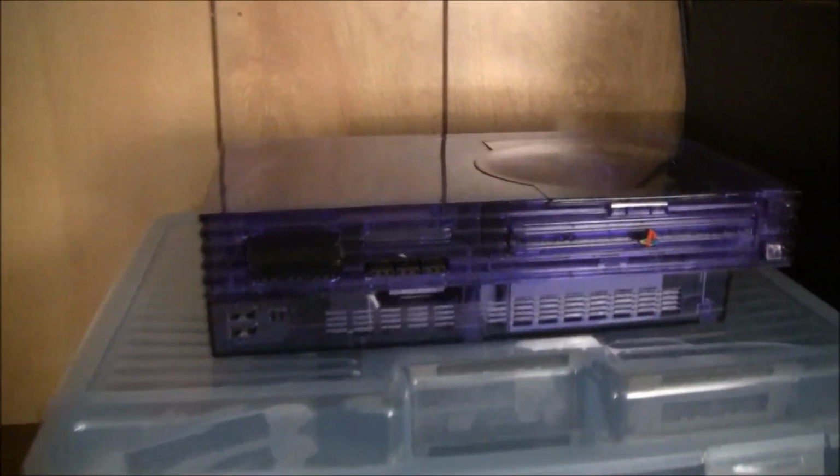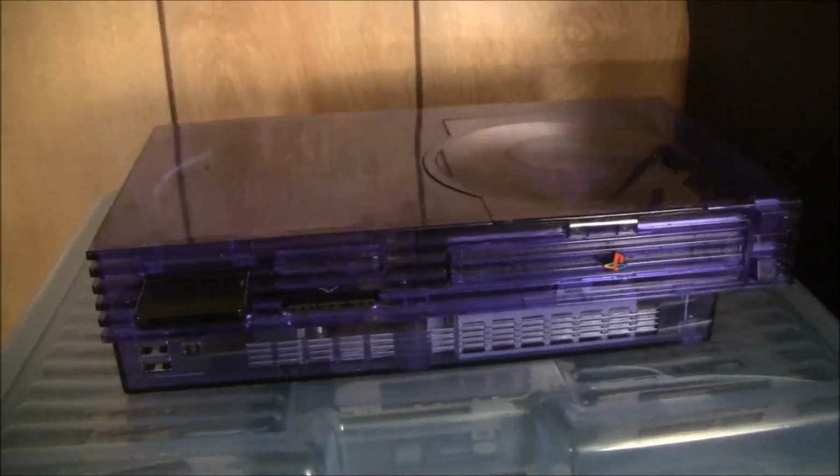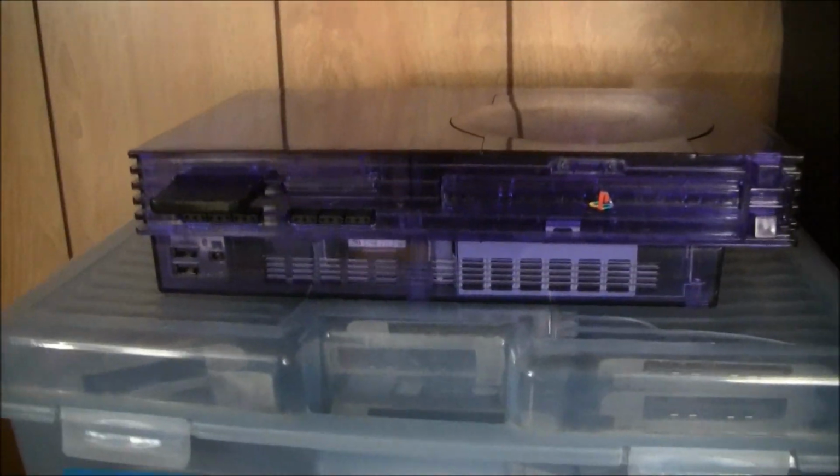And then up on top is my purple PS2, which has honestly been up there since I bought it at a garage sale last summer. I just think it looks cool up there. I mean, how many people can say they have a purple PS2?